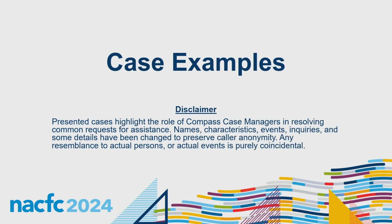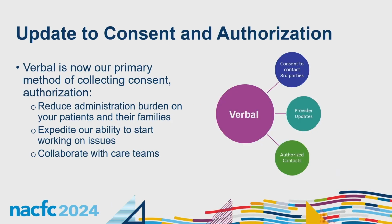And so now I want to show you some specific case examples. We talked a little bit about what we do and how we can work with care teams, but I wanted to show some specific examples of things that have been changed so that these aren't specific situations anymore, to protect privacy, but give you an idea of how we can be involved and help.